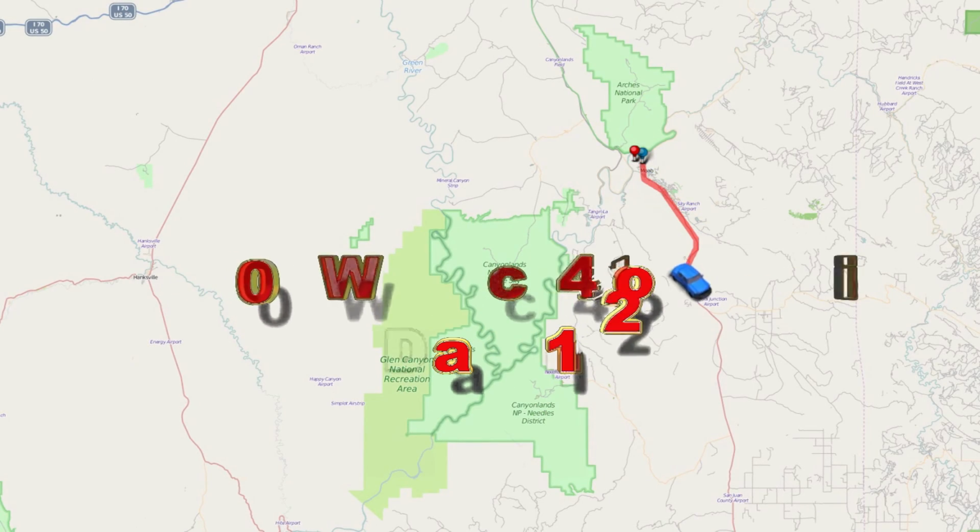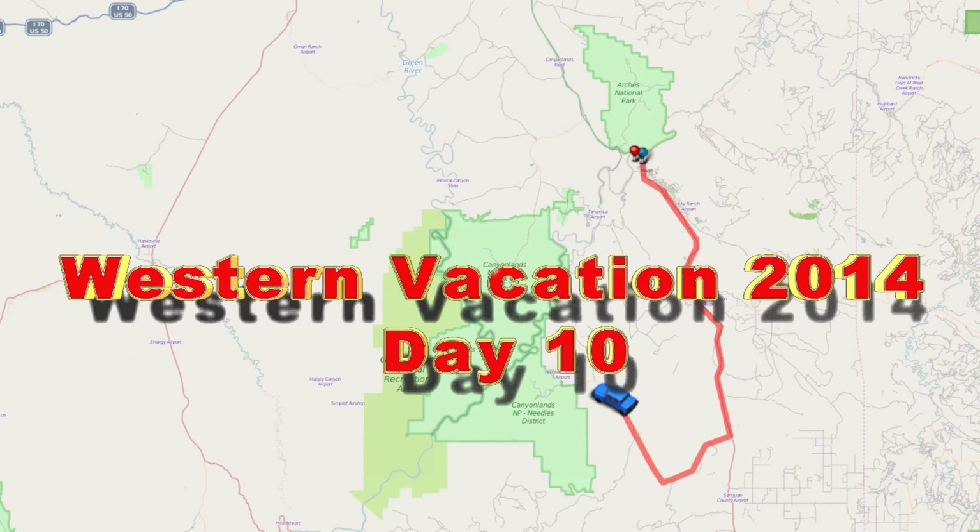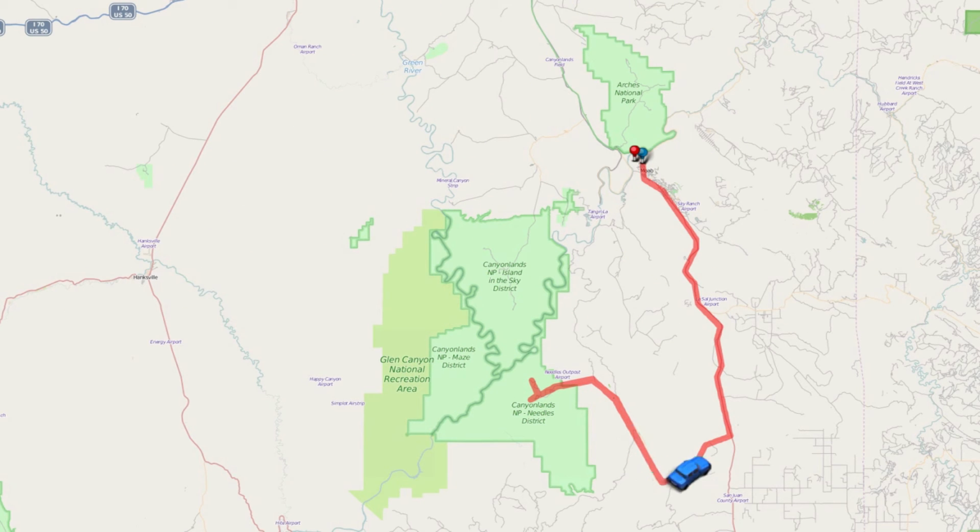On day 10, we'll be leaving Moab and driving to Canyonlands National Park, the Needles District, where we'll look around for most of the day. Then we will come back and go to the Needles Overlook before returning to Moab for the night.